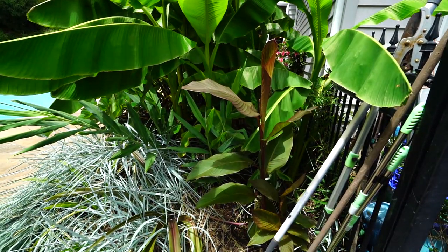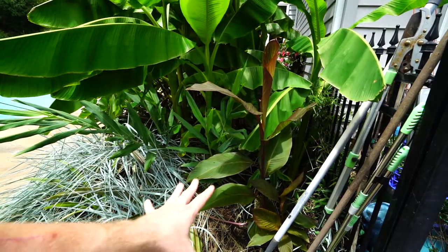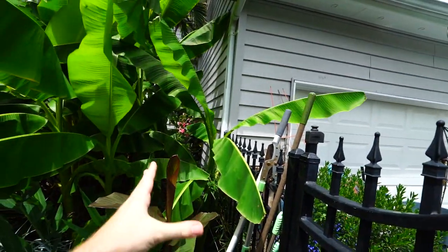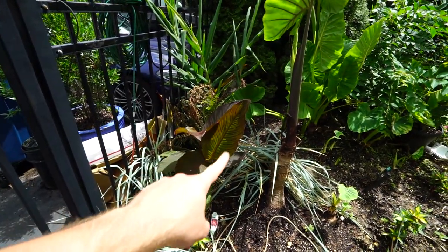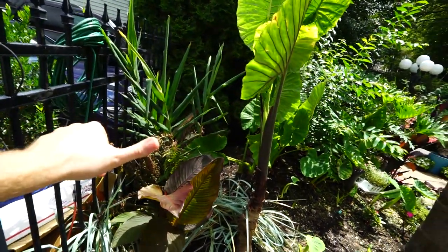Pardon all the poles and everything over here. Things are always a mess. It's nothing new, but these will come up and get nice and tall, 8 to 10 feet, even taller someday, and create a little bit of a privacy screen right here on the side of the gate that goes out to my driveway. That's the same with the banana cannas right here, and there's one on the other side of this ginger right here. This ginger was transplanted from that clump over there.